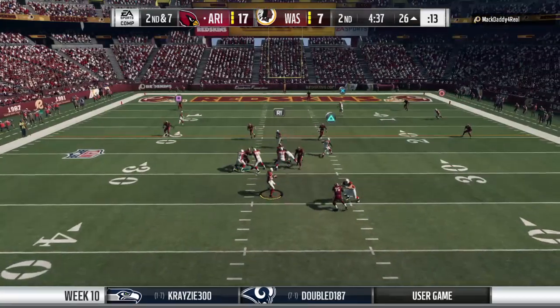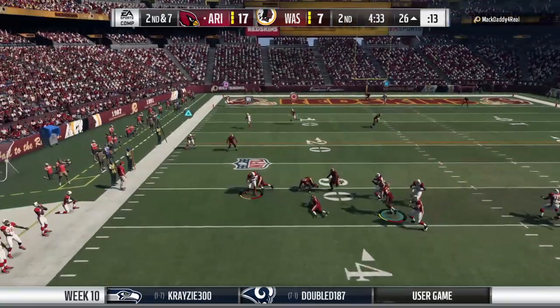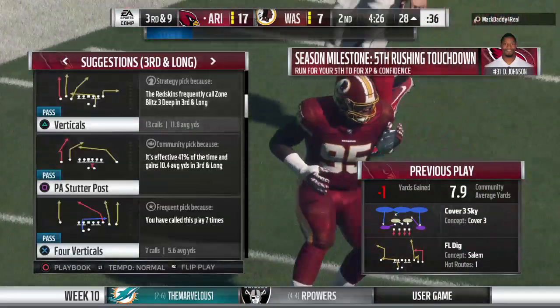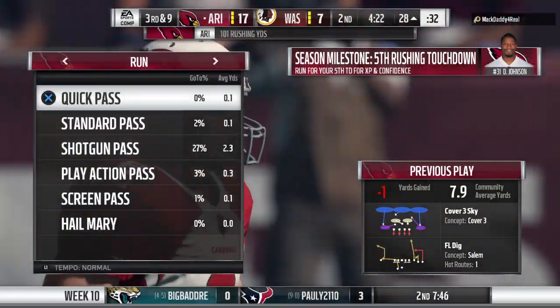Now a shotgun snap as they'll look to throw. Buying time to his left. And they're going to get him. He's sacked back around the 28. Jonathan Allen in there to get him, and that's sack number 8 for him on the year.